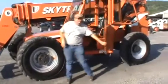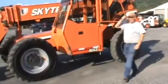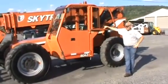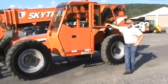Hope you can see there. First time I've ever run one of those, actually. No, I'm just kidding. I like the SKY TRAK 8042s. Again, we have two. We run here every day. I've probably bought and sold 4 or 5 here this year. I really like the 8042. That is a nice combination machine.